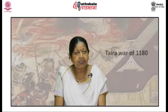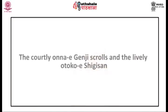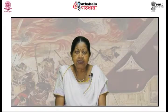The great Buddha and its magnificent hall are depicted in their original proportions before they were burnt down in the Taira War of 1180. In the Ban Dainagon E-kotoba, the lively brushwork of the Shigisan scrolls is combined with gorgeous coloring, which places the work stylistically somewhere between the courtly Onna-e Genji scrolls and the lively Otoko-e Shigisan. Although in Ban Dainagon, some courtly interiors use thick Tsukuri-e coloring and some aristocratic features are abstractly depicted in the Hikime Kagibana manner. In general, both facial expressions and gestures show clear emotions.